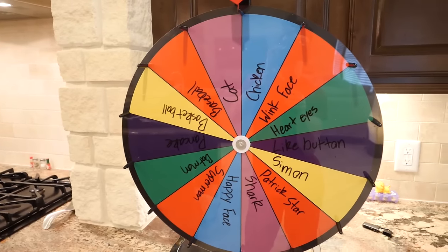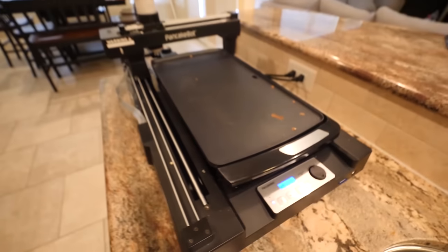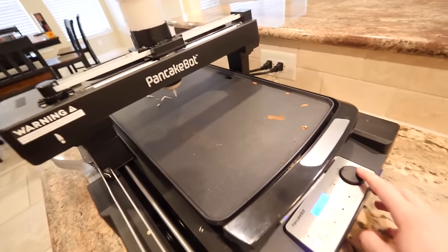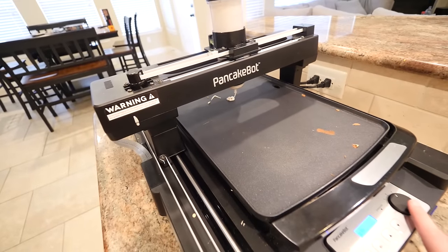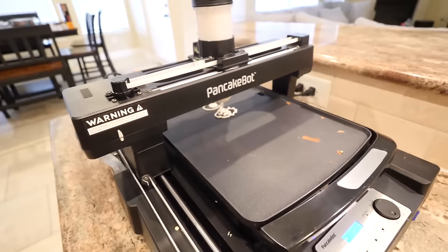Even if it lands on a cat. A cat? Okay. We got the cat selected there. Let's go ahead and hit play. Let's see what you got, buddy. Oh no, it's not spitting out any batter. Okay, let's turn up the pressure here. There we go. That is beautiful. I don't know what it's making. Oh yeah, it's making a cat. Okay, well, I know it's making a cat, but I don't know. Wait, is that the eyes?